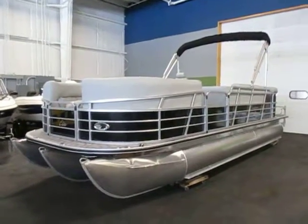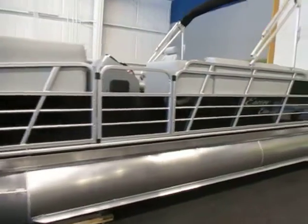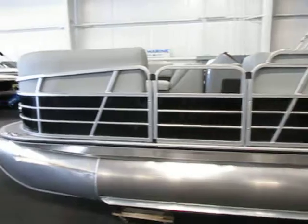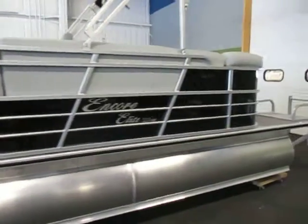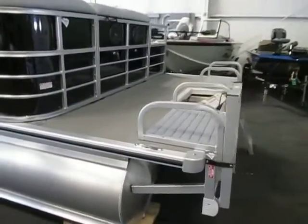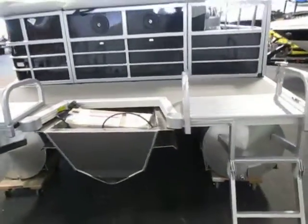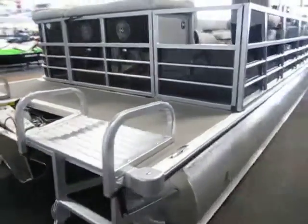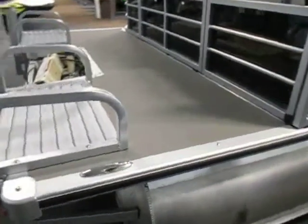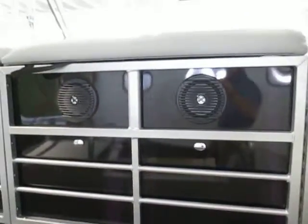This is a 2014 Bentley Encore Elite 223 Cruise. This pontoon is black with gray interior. Dual transom boarding ladders. An aft vinyl washout floor. Two rear marine speakers. Rear exit.